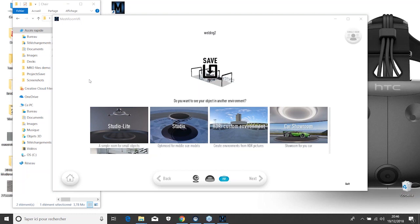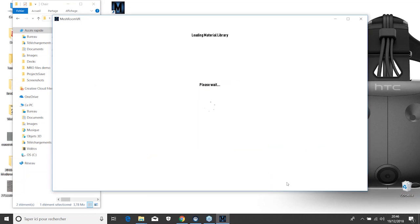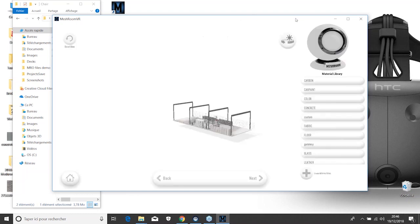Oh, well, it's a very good question. So both of them are possible. As you've seen, if you've got some texture on the model, we read them, but then you can also create your own material that I think we've seen after. We also can here use some PBR textures. So for people who are used to that kind of texture, you can add texture here.